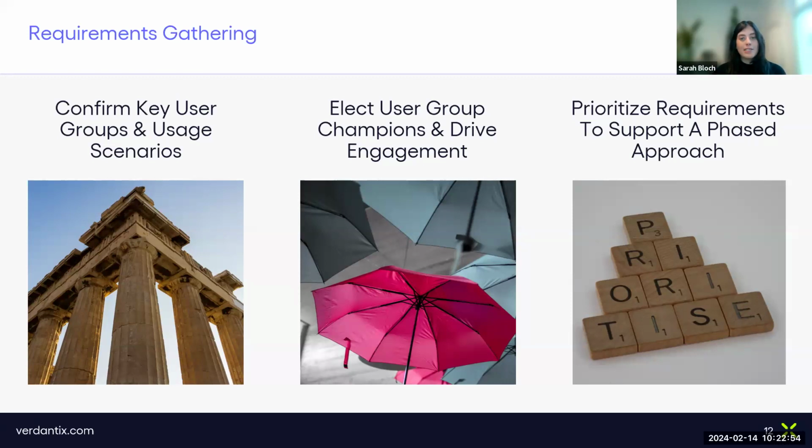While it's important to take relevant stakeholders with you on this journey to ensure buy-in, engagement, and solution uptake at the end, the process can be very overwhelming and conflicting if too many individuals are involved at a very granular level. So we really recommend electing user group champions that can effectively represent the needs of their broader group, streamline engagement, and also support with communication throughout the process.